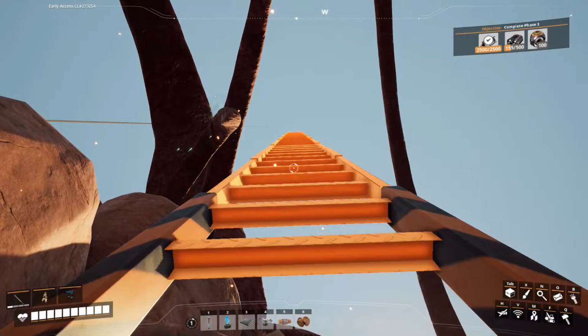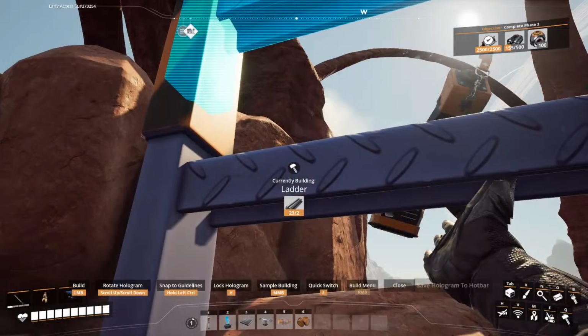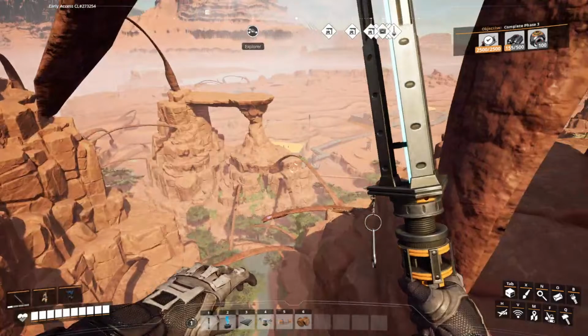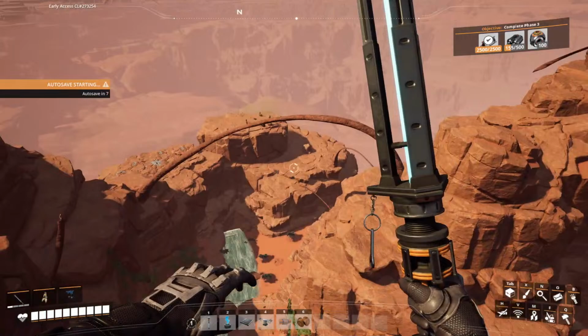Okay. How many of these? Good. I know I can do this. Question is, can I reach that from here? Absolutely not. Okay. Wow, look how we can see all the way over there. So it would be worth checking out what else is up here before we head back.